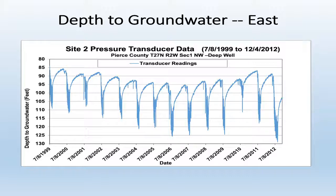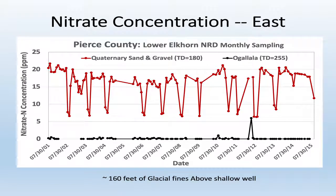You also see, if you notice in this location, we're getting a lot more variation during the pumping season. This one is fairly close to an irrigation well, which can be part of the issue. Plus the Ogallala and the sand and gravels are both confined. They're pressure-related systems. So you see these variations.